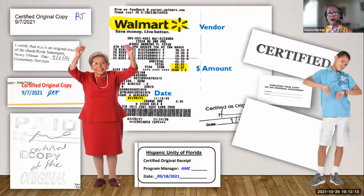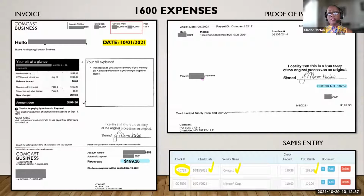This stamp must be on all supporting documents, which includes receipts, invoices, checks, bank statements, and credit card statements. All receipts should clearly indicate the vendor's name, total amount, and the date of the purchase. All cost reimbursement receipts, copies, and supporting documentation must be presented to CSC for payment within 30 days of the transaction date.